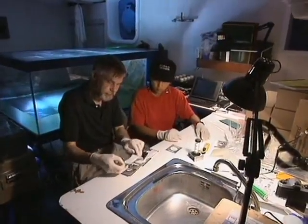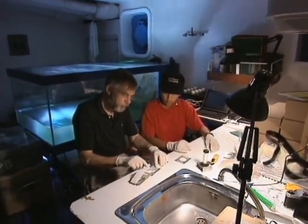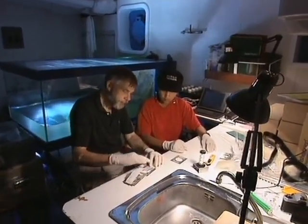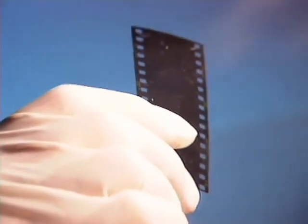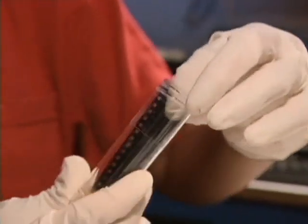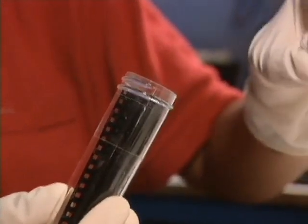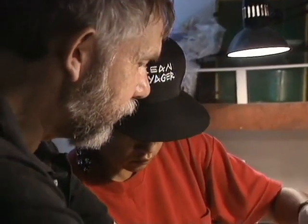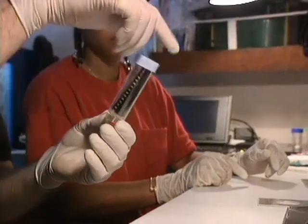Two layers of film here. Colwell is building biological traps to capture and identify the bacteria that reside on the wreck. A strip of 35mm film is the bait. Film is made with gelatin, which is food for bacteria. See, already you're doing it much better. The bottom of the tube is baited with food that's rich in iron.